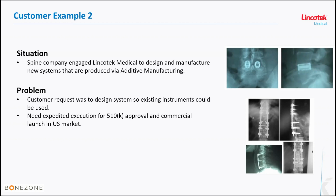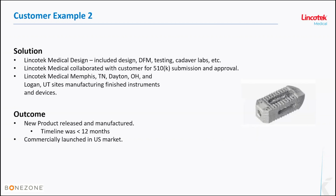As you all probably know from experience, there are many instances where the timeline for reaching commercial launch can take 1 to 2 years. With our ability to execute activities concurrently, this timeline can be significantly reduced. The solution for the customer example included design and close collaboration with our customer to meet the aggressive timeline. The design for manufacturing and design for supply chain work was intense and required a few iterations.